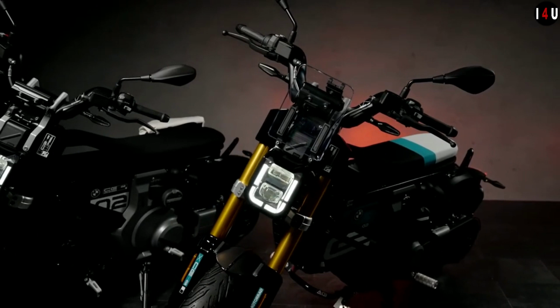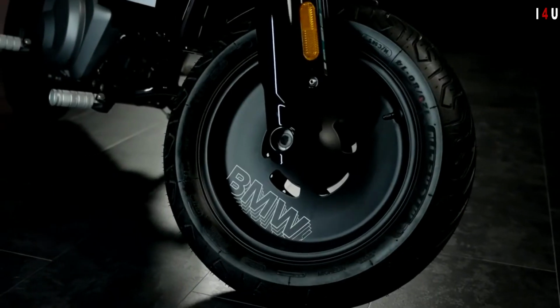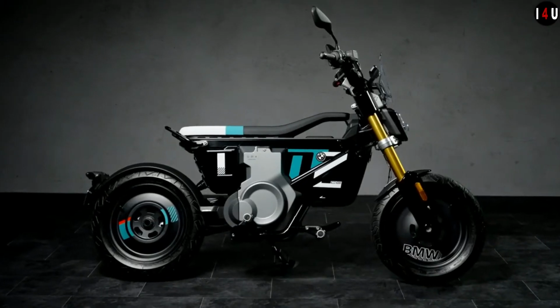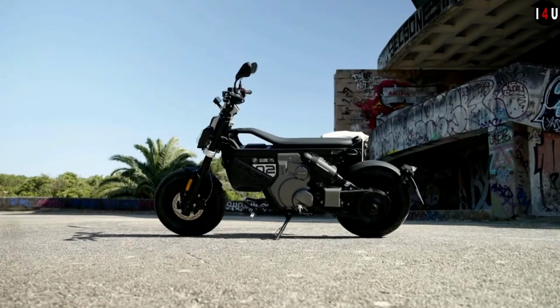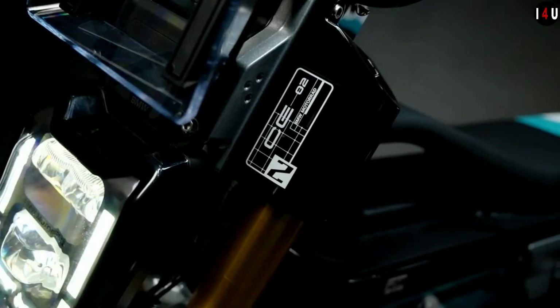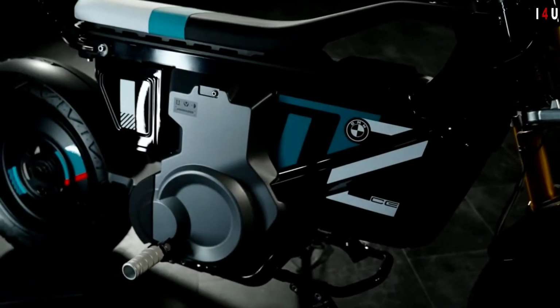The new BMW CE02 comes standard with a 0.9 kW external charger, which enables charging to be carried out quickly and conveniently using standard household outlets. A quicker 1.5 kW charger is available as part of the optional Highline package.